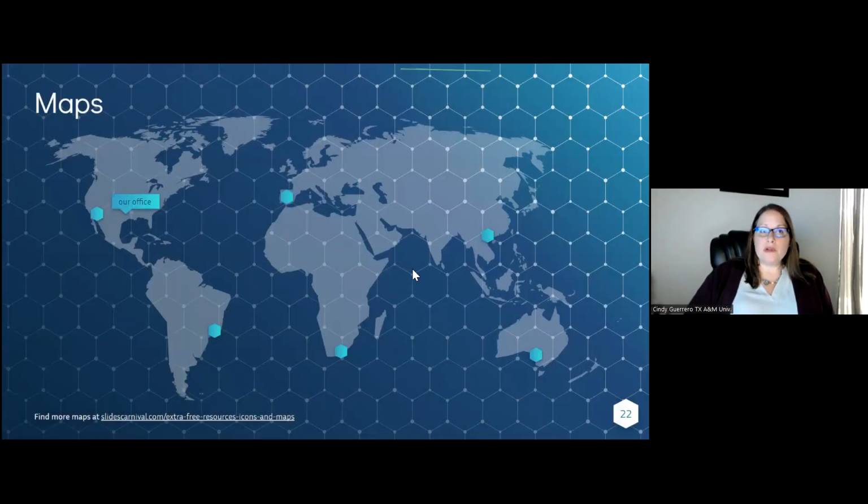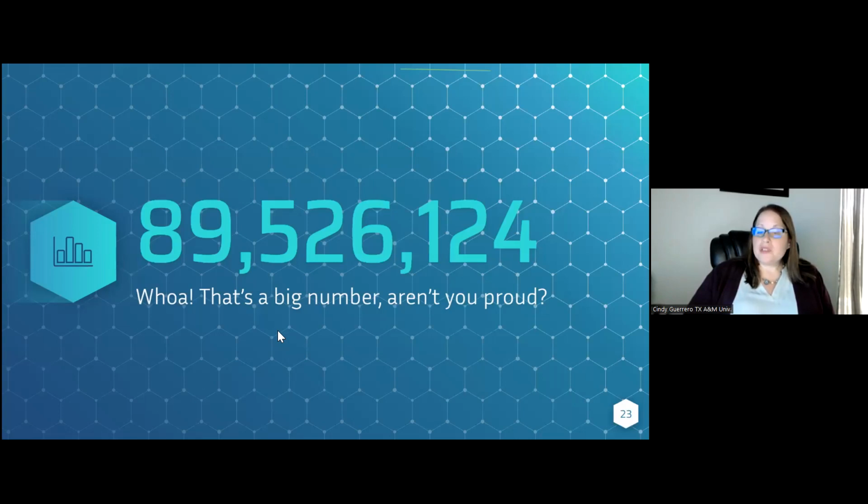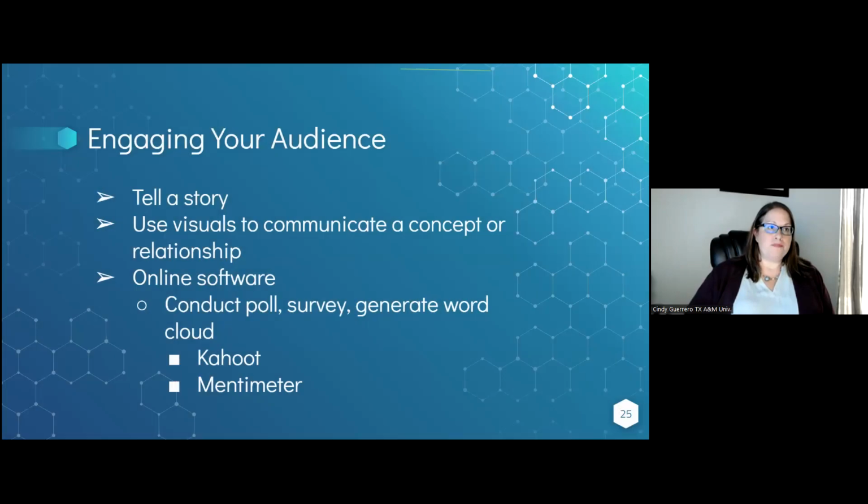Sometimes maps are appropriate if you're showing a heat map or where your impact is in different parts of the world. Sometimes you're looking at reach of your projects or funding goals. So sometimes you just want to emphasize those numbers or some of these different kinds of maybe participants or something like that. So there's definitely ways to do that effectively without just bullet points and without reading from your slides. And it's great that many of our resources templates already include kind of that prompt for you.